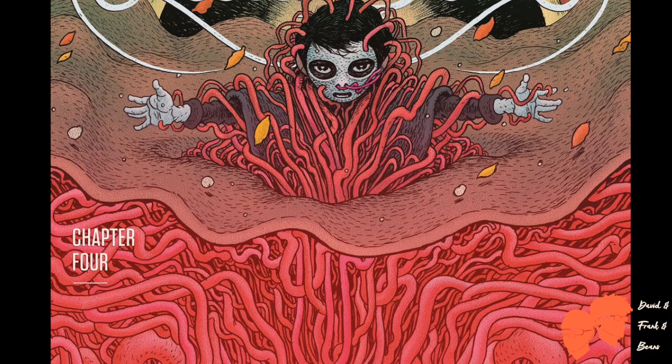Bishop comes back. He's been hunting her down. Yeah, and I guess he also had the regeneration gene too, but he looks bad. He looks in bad shape. It's not the same for him.